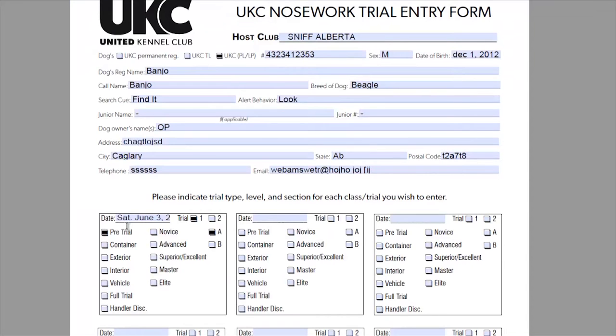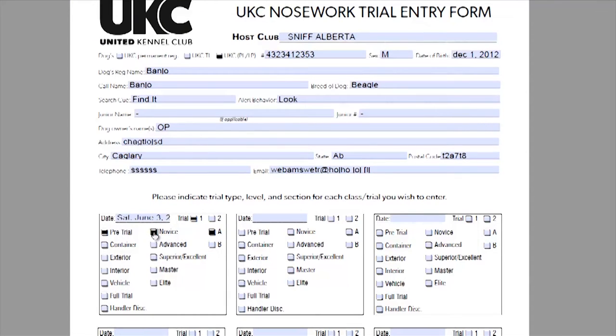Here it is on the form. So we're going with Saturday morning's trial one, they're class A. They want to do the pre-trial, and they definitely need to do the novice. Now they have to think about some other stuff. Would they enter the other odor pre-trials and get them out of the way? And this handler does want to do that.